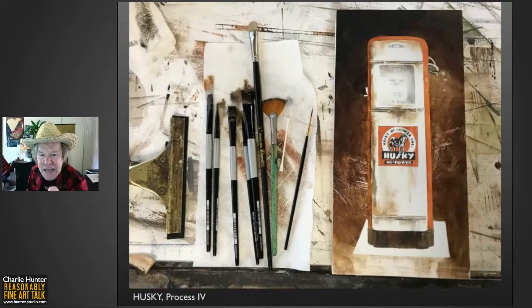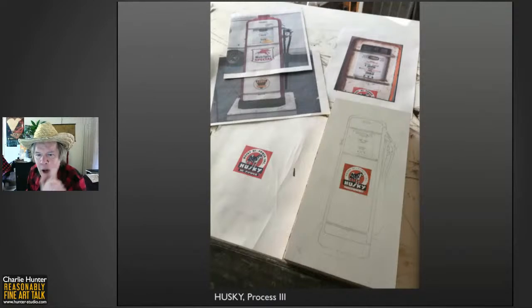Next slide. And see, I'm referencing, can you go back one second? See, up above the panel is the photograph that I found of the gas pump with the Husky logo. So I found the photograph of the Mobil pump, basically the same pump, and just adapted it to be the Husky pump. Next slide, please.